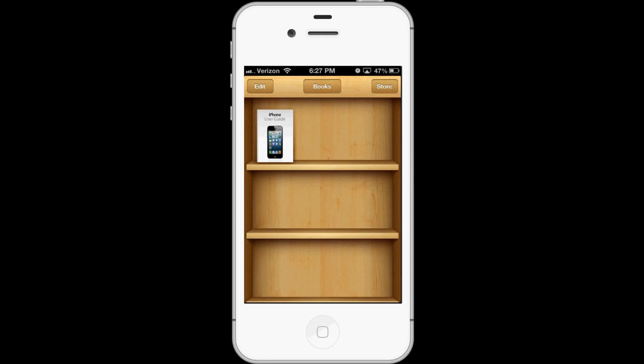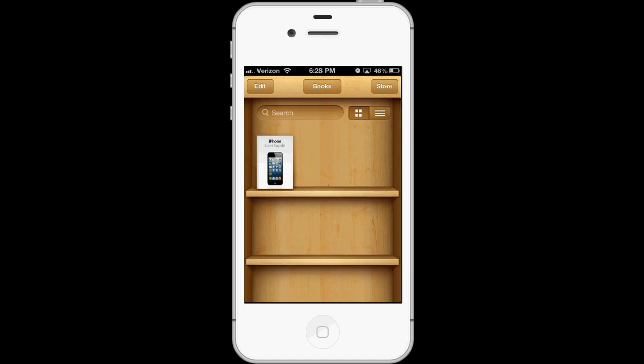Also, it would be great if they brought the flashcard feature from iBooks textbooks to normal iBooks on the iPhone as well as normal iBooks on the iPad, because that feature is really nice and it helps with learning terms in the book and studying your notes.